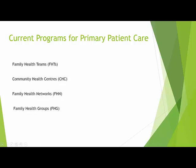The first team is known as Family Health Teams. FHTs are interdisciplinary teams with composition and size that are based on community needs. They are led by family physicians. FHTs are generally composed of 10 primary care physicians and 7 other healthcare providers, but teams can range in size from 1 physician to 50, and large networks of FHTs may include 116 physicians.